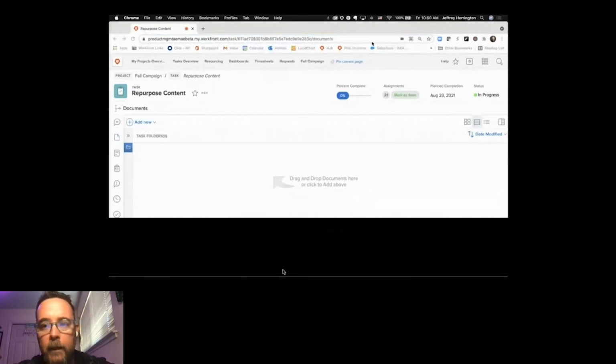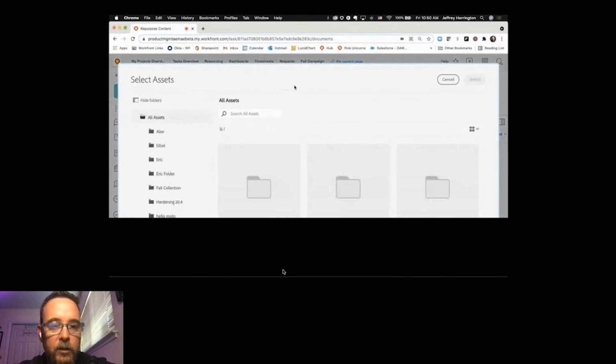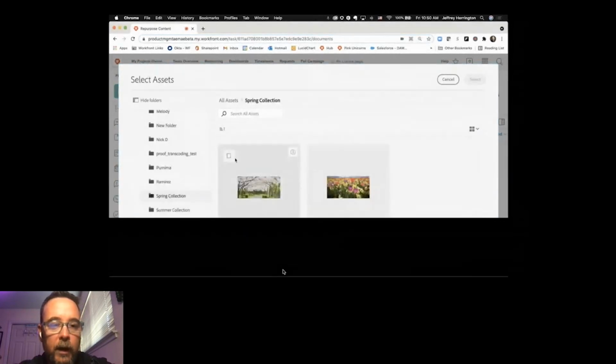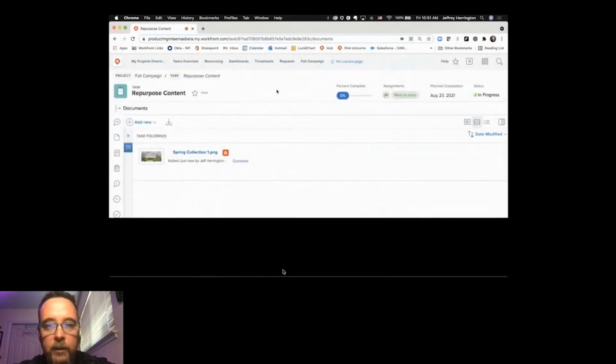So, in this example, we're going to go and source some content. When we talk about sourcing the content here, this is where we're going to be able to add a new document and choose AEM Assets Essentials. You can see as we scroll down, I can choose AEM Assets Essentials, and you'll get what we call an asset picker. So you can go through and see all of the content within the Assets Essentials instance here. I'm going to go ahead and browse and find the spring collection, find the asset that I ultimately want to update, or at least assign a task to the creative to update.